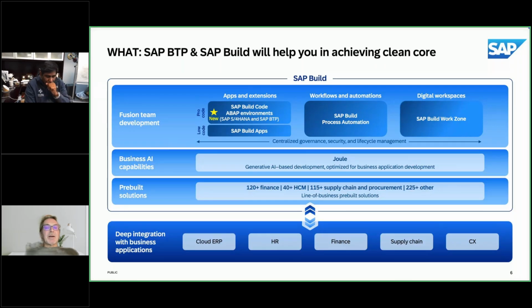You see, let's say, three building blocks for Build Apps. We have Build Process Automation and Build Work Zone. And then, brand new, we now have the ABAP environment included in Build Code. Internally, it was named Project Steampunk. I'm not sure whether one or the other has heard about that, but that's now really coming to life and is available in the system here.